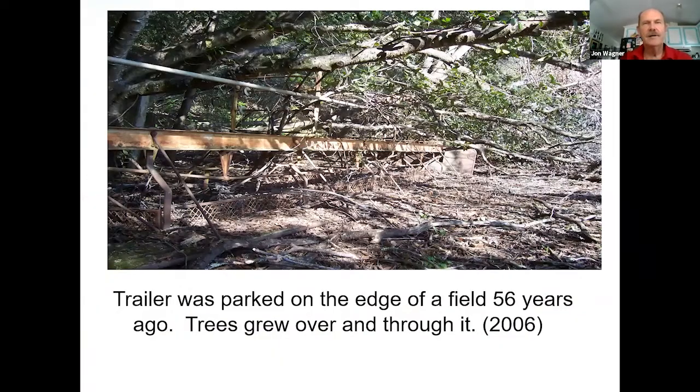This was how we found the trailer. The trailer was parked on the edge of a field in 1950, and the person that bought it did not use the trailer while he was taking the tractor in the local parades. When he first parked it there, it was a well-maintained field, and it was parked right next to a fence on the far side of the trailer. It was on the inside of the field, but in the 56 years between the time when it was parked and when we found it, the trees had grown from outside of the pasture and up through the frame of the trailer and through the fence. So we had a bit of an extrication problem when we got there.